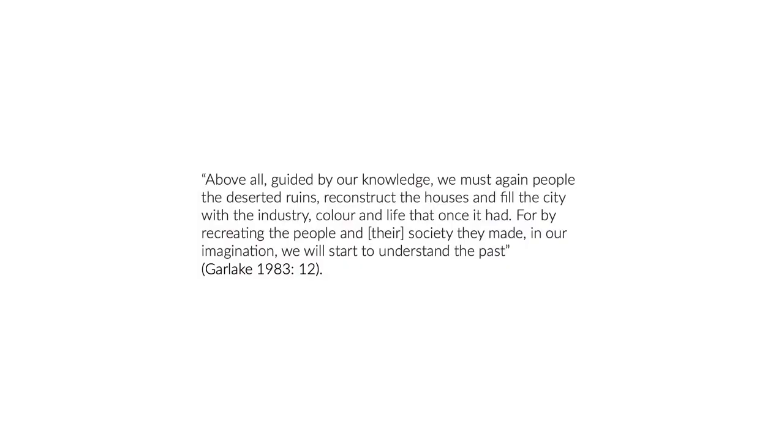Some of Life at Great Zimbabwe's concluding thoughts are, above all, gilded by our knowledge: we must again people the deserted ruins, reconstruct the houses, and fill the city with the industry, color, and life that once it had. For by recreating the people and society they made, in our imagination, we will start to understand the past.